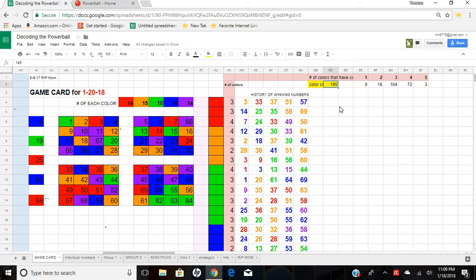Over here, this 195 represents how many color code drawings I kept track of so far. Out of this 195, 104 have come up a 3-color combination, 72 have come up a 4-color combination, 16 drawings have come up a 2-color combination, and only 3 drawings out of 195 have all 5 colors come up together. And never has it been just 1 color. This number right here, this 3, tells me how many colors just came up in the lottery. You can see that there's 3 orange numbers, a red, and a blue for 3 colors total.